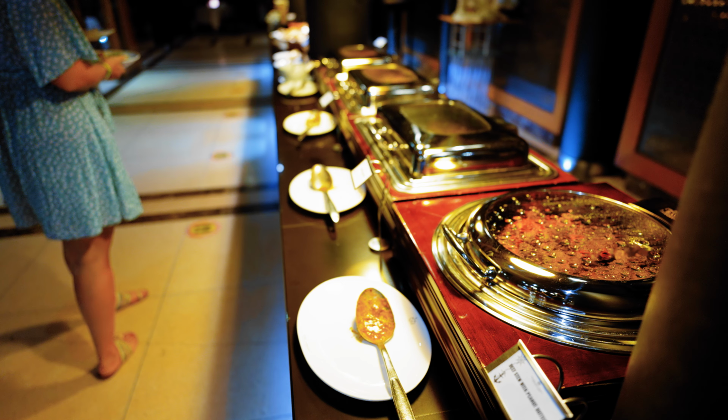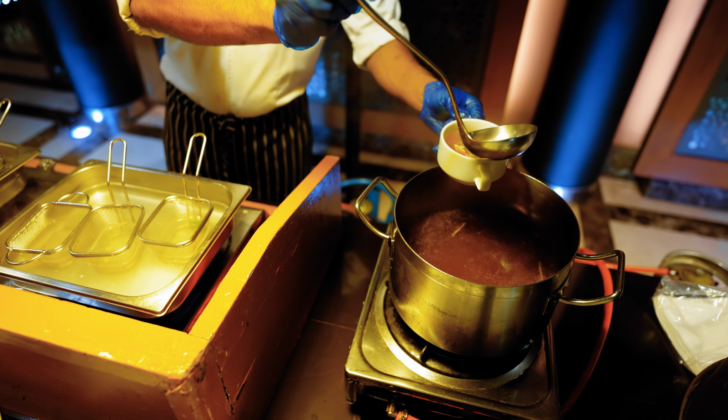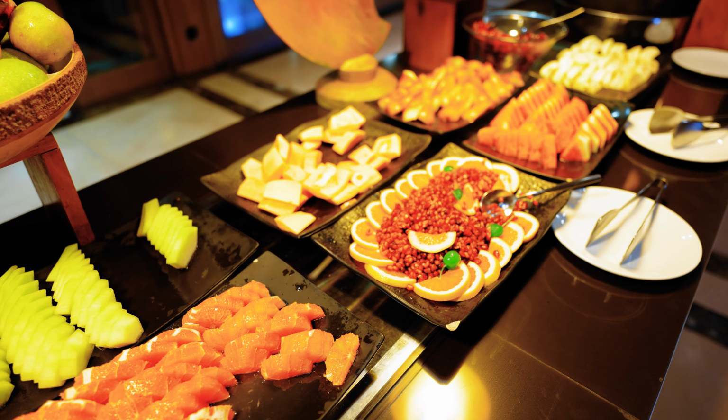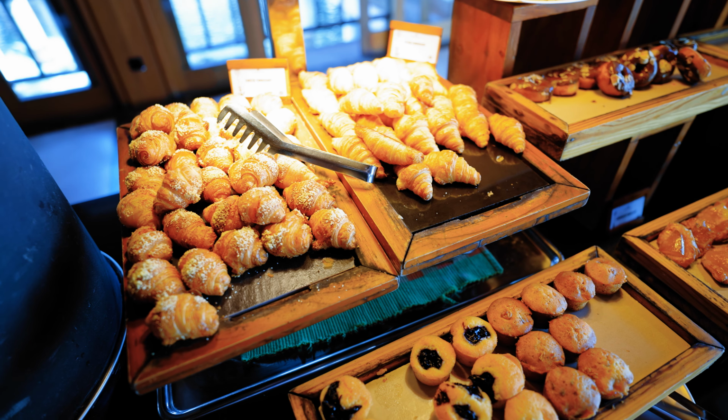The menu items at the lagoon restaurant seemed much more limiting at the buffet, and there wasn't a huge amount of variety between breakfast, lunch, and dinner. We particularly found that between lunch and dinner, it seemed to be almost the exact same menu, and most days there were very few things that changed.